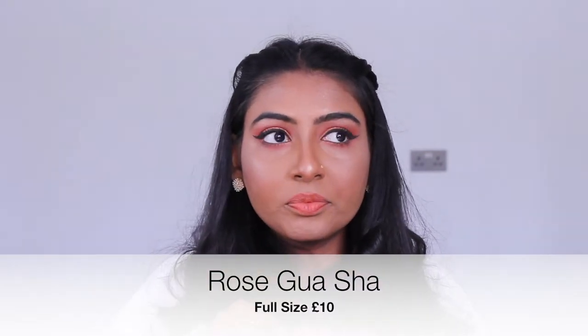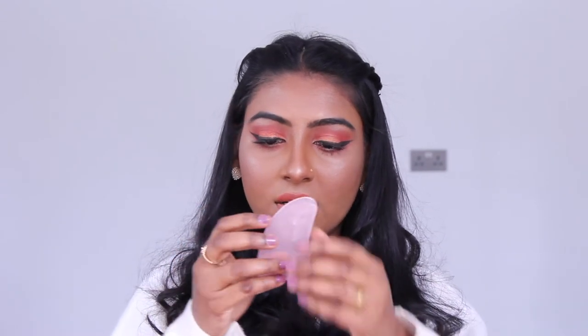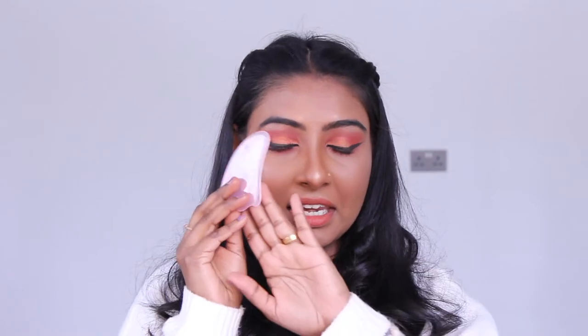So, this is the rose gua sha and the massaging roll. A jade roll, that is the model. Oh, not bad. So, this is for skin care use. This I need. This is a rose gua sha. But this is used with skin care oil. This is oil use. This is upwards.